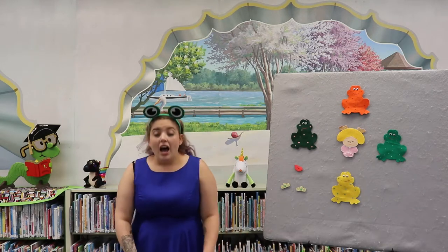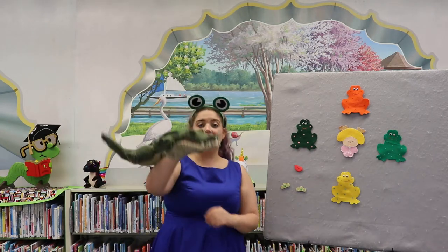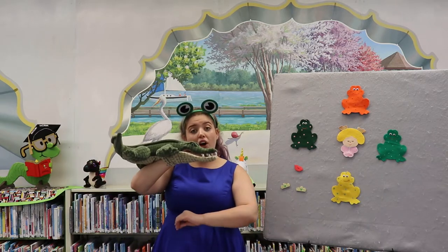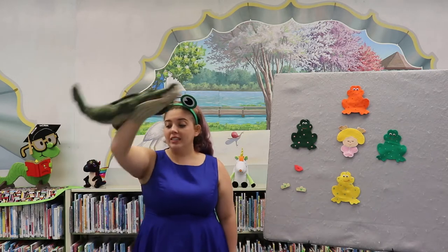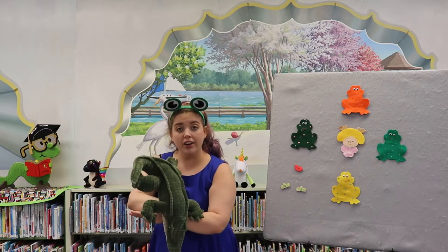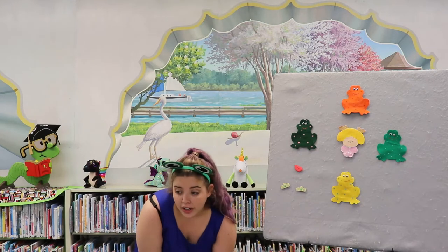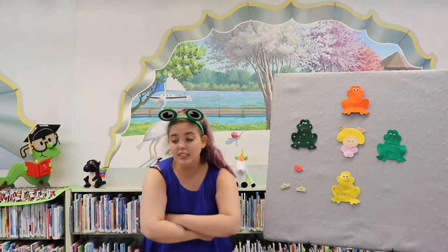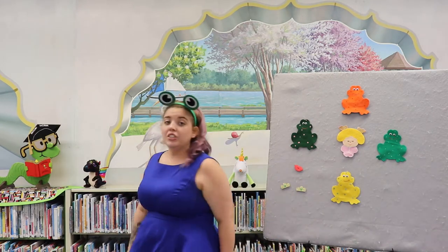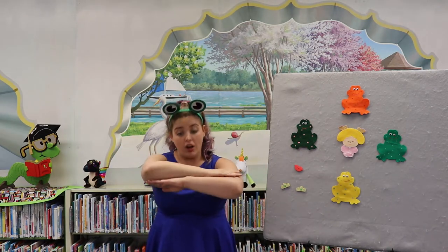Good job, guys. Another animal that lives near water is an alligator, just like this one. So we're gonna hear a rhyme about another alligator and a frog. There was once an alligator sitting on a log. Down in the water, he saw a little frog. Down dived the alligator, around spun the log, splash went the water, and away swam the frog. So let's try one more time. Pretend your arm is the alligator, your other arm is the log, okay?